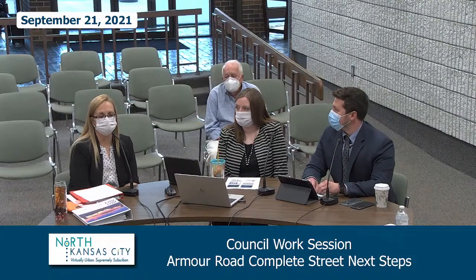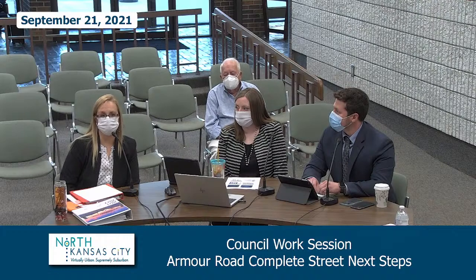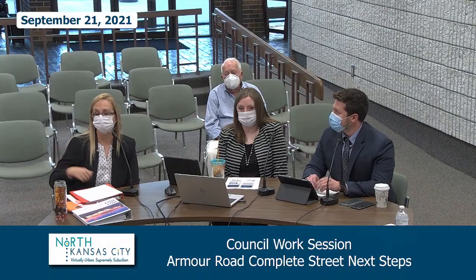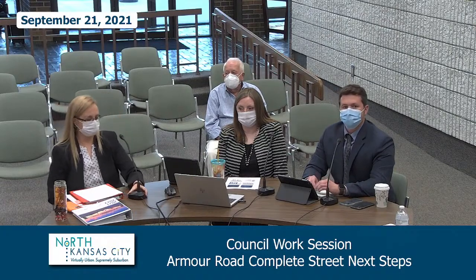In the spirit of transparency, when we bid out this project, we would bid that out separately so that the road district would have a clear understanding of what that mill and overlay would be in the overall bid. Perfect. Councilmember Saper, then Smith.